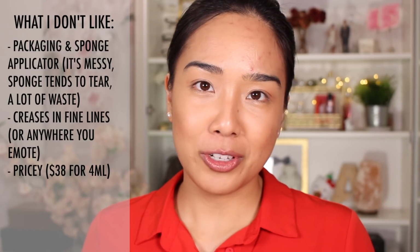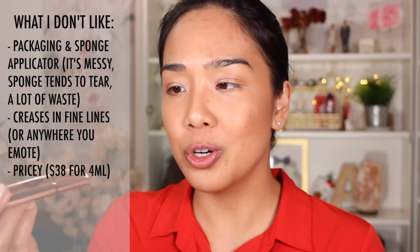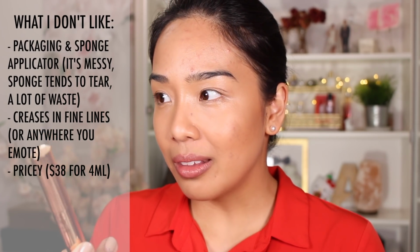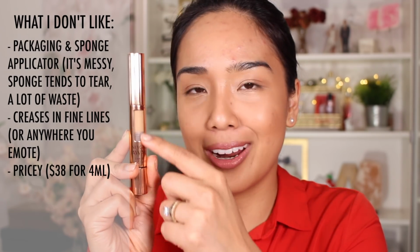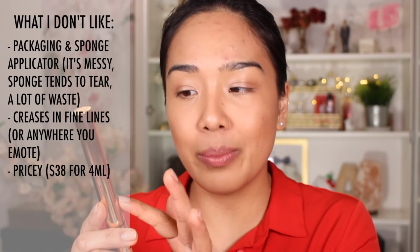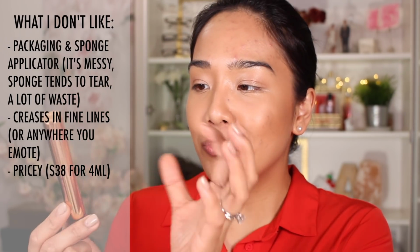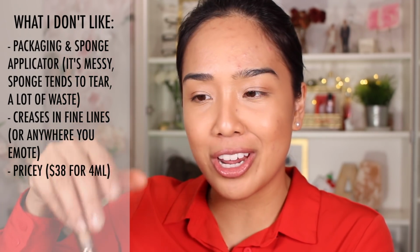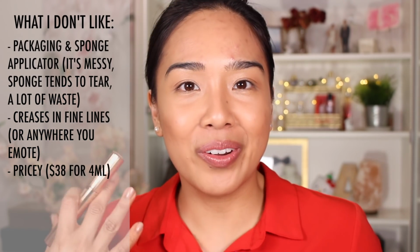My last con about this product is that it's pretty pricey for the amount of product that you're getting. So you're paying $38 Canadian and you're only getting 4 milliliters of product. It doesn't really seem like that big of a deal, especially when you can visually see the product that you're using up, which I think is actually a good thing because then you know when you've actually used up the product through this little window here. But knowing that you only get this much product and you're paying for all this packaging and $38, it does not seem like a very great bang for your buck.